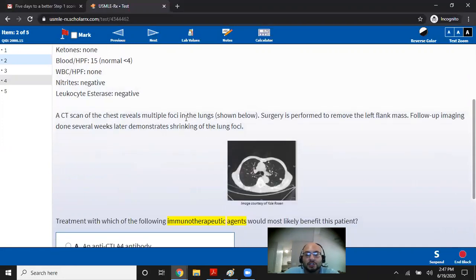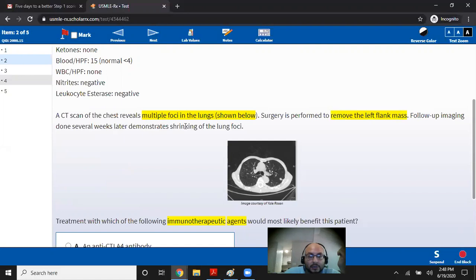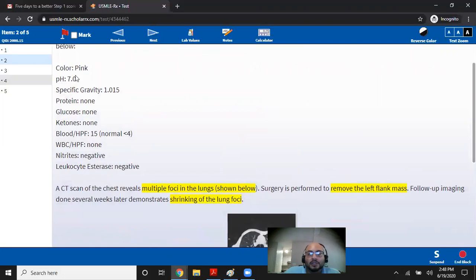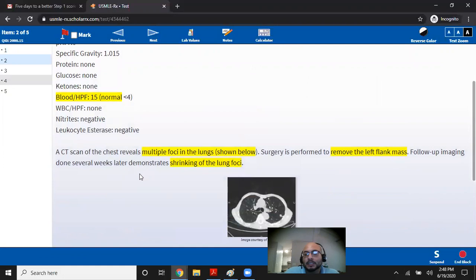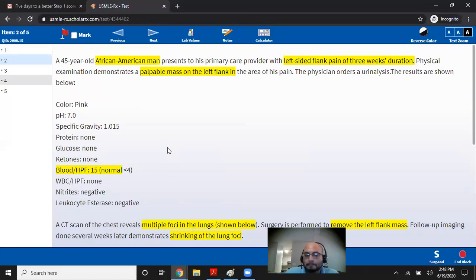We jump down. CT shows multiple foci in the lungs, as shown below. We remove the flank mass, and we see shrinking of the lung foci, meaning this issue originated from the kidney. So this patient has a kidney issue. Color of the urine is pink, no bueno. pH is acidic, specific gravity, protein, and so on. There is blood in the urine, hematuria, sounds good. So I'm thinking this guy possibly has kidney cancer, maybe some renal cell carcinoma, something like that.